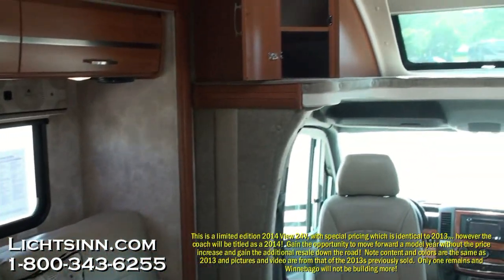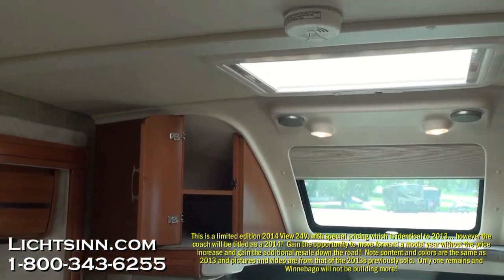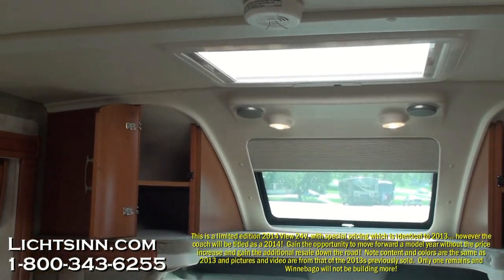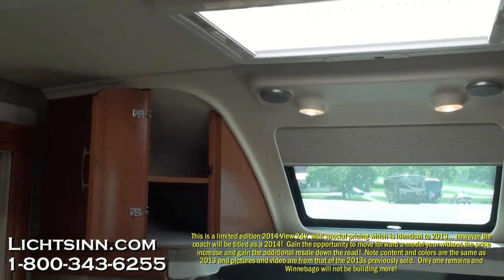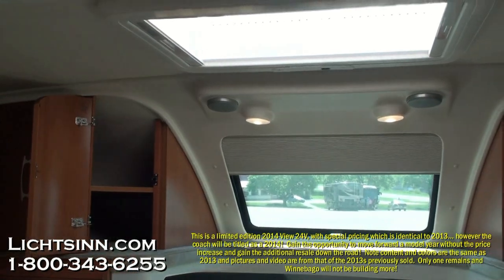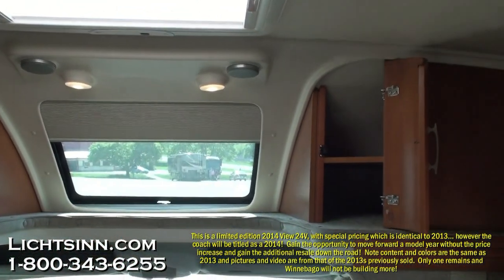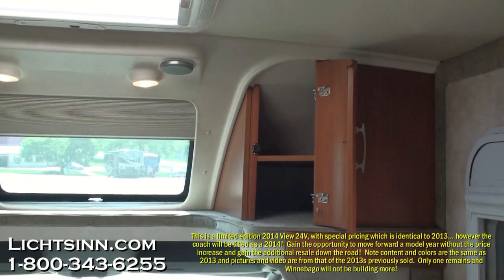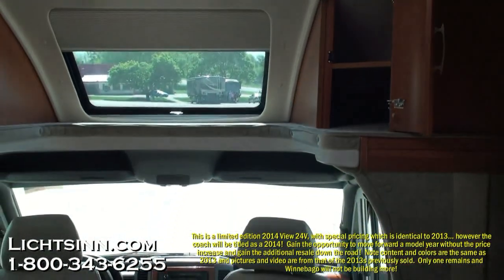Again, up front in the cockpit area, the front seats are ultra leather. Up top here, you'll see again the LED lighting, storage on each side of the low profile front cap, and then the all new skylight and roof vent with a powered lift that has a switch on the wall as well as a switch up top, a sliding screen, and a sliding pleated shade. There's also a sliding pleated shade for the window, which is located just forward of that. Tremendous amount of storage up front.